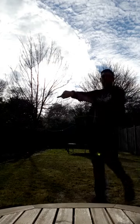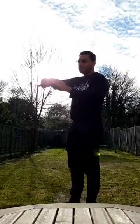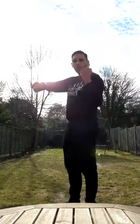If you've got a timing watch or phone, and you want to track it, turn that on as well while you're walking, so you're getting a full distance covered.